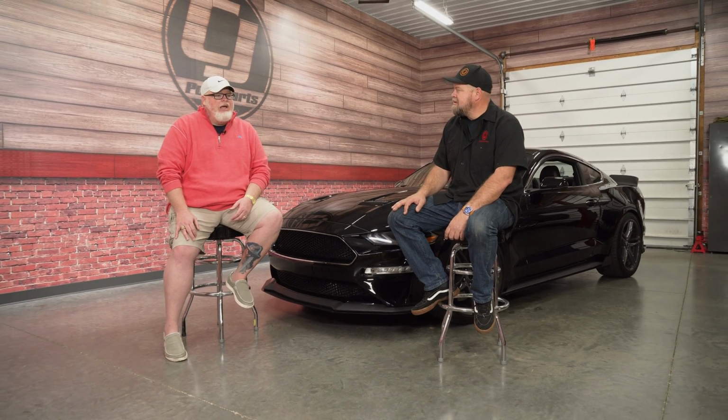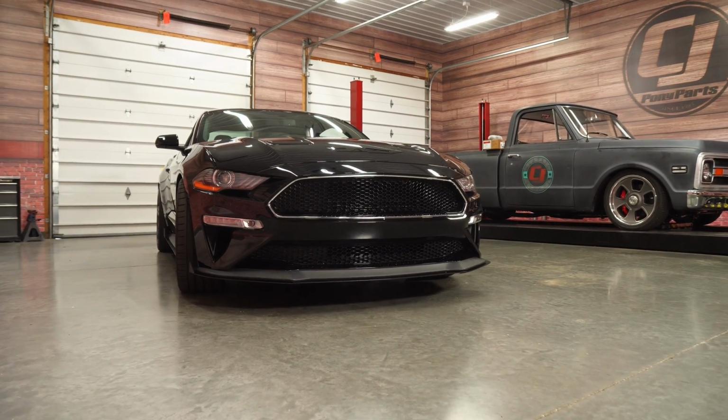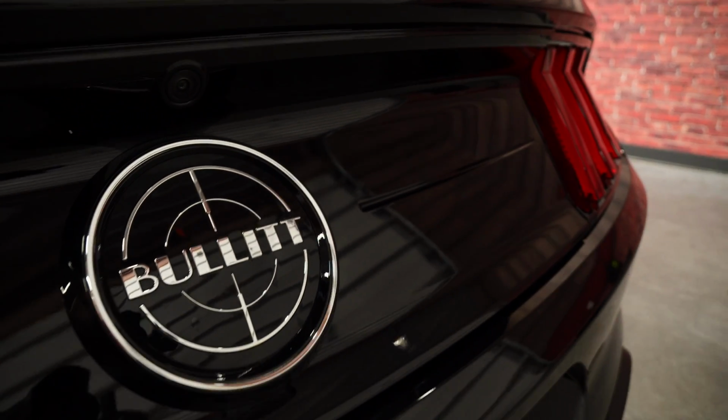And my uncle was a Mustang T-Bird guy, and I've owned 4 Challengers, with the last one being the Red Eye, and I just wanted to do something else. I've always loved the S550s ever since they came out, and the Bullitt just grabbed me.